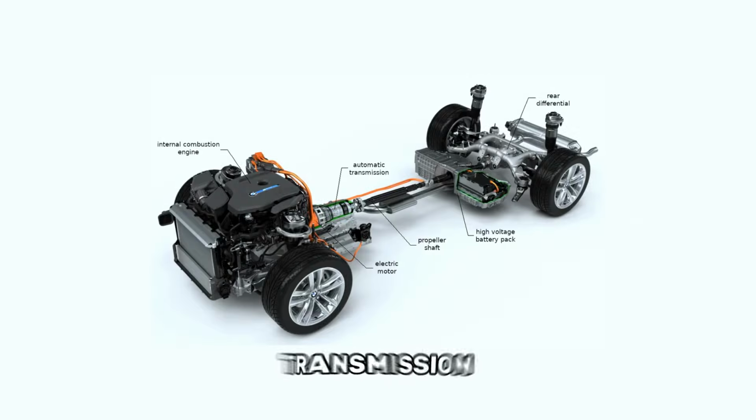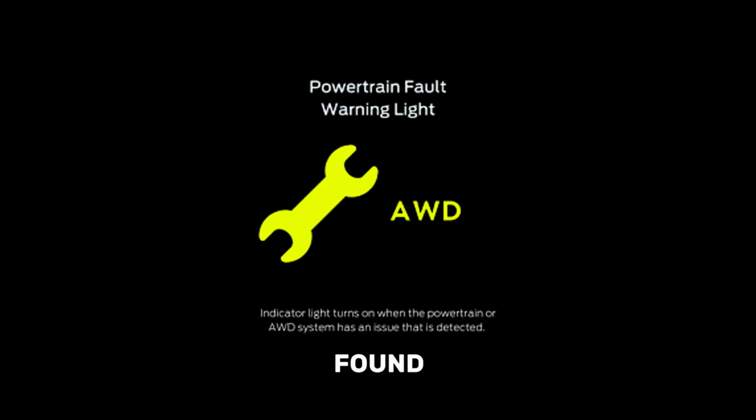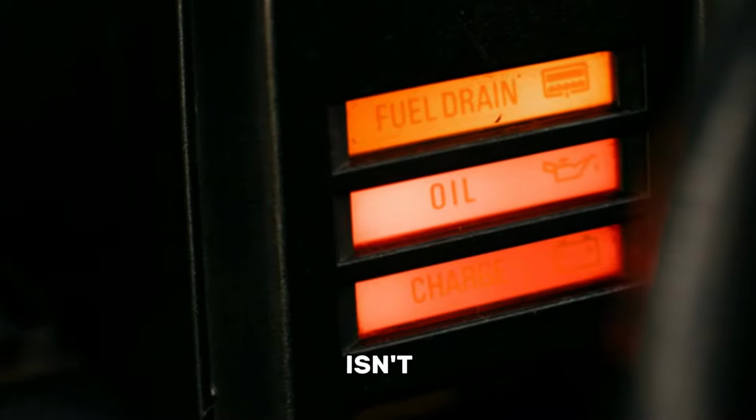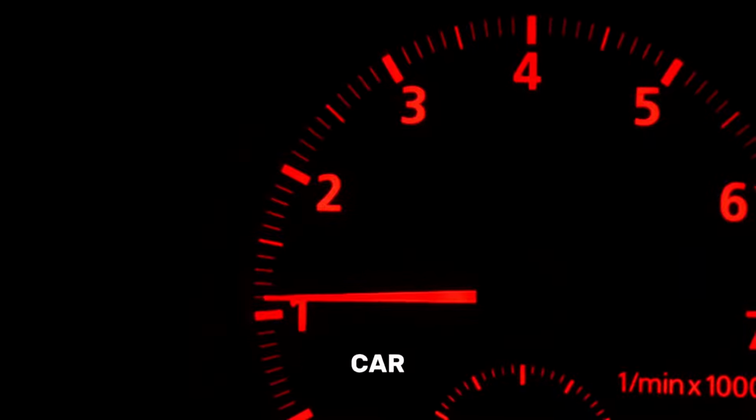Engine, transmission, drive shafts, and wheels. When the wrench light comes on, your car's computer has found a fault somewhere in this system. It's not always a disaster, but it means something isn't performing as it should. Sometimes, the car will go into limp mode, reducing power to protect itself. This is your car's way of saying, let's take it easy until we fix this.